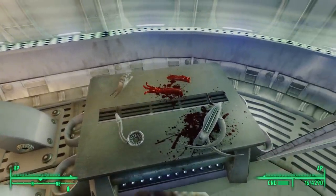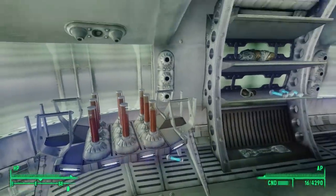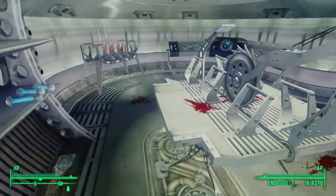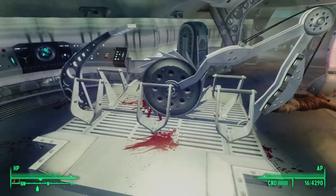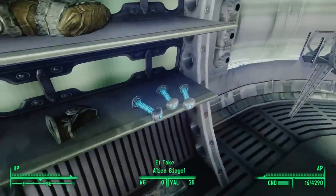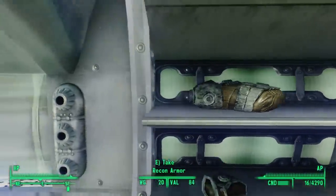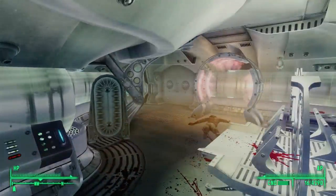After looting some alien biogel on a table, we see more huge vials of human blood. And in the middle of the room is a table with a giant buzzsaw. Oh, man. This is a bit overkill, though, don't you think? I mean, it would be great for just hacking off parts of a person. Jeepers. Well, directly behind this table is another shelf filled with Earth gear. We get alien biogel, but then a recon armor helmet and a suit of recon armor.